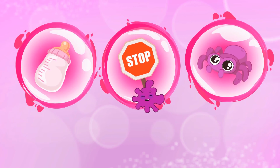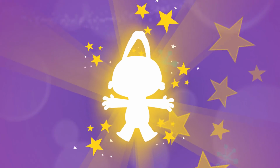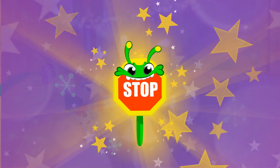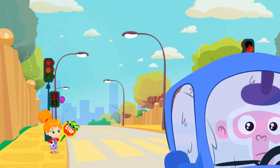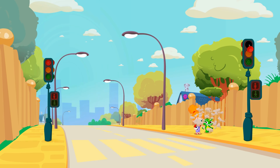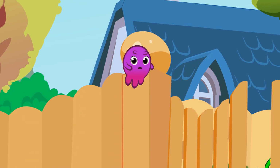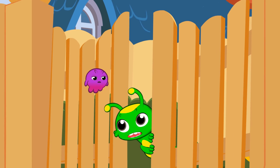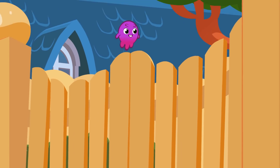That's right, kids. Groovy should transform into a red stop sign to cross the road. Remember, red means stop. When cars see it, they're forced to stop. But always look both ways and never cross if cars are coming. Well done, kids. Let's keep playing. Hey, kids, what's Pop saying? Oh, he's right. They've left the door open. Very good, Groovy. Avoiding dangerous situations is the best road safety advice.